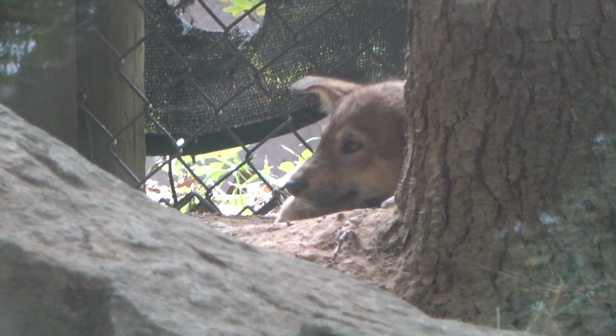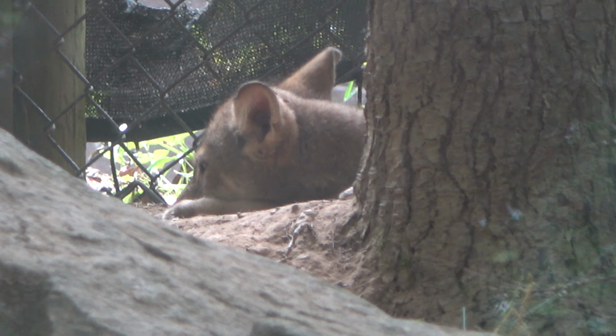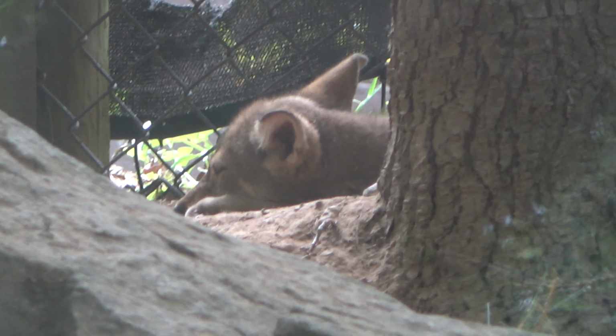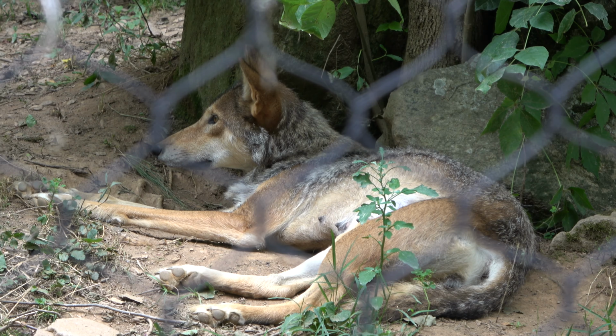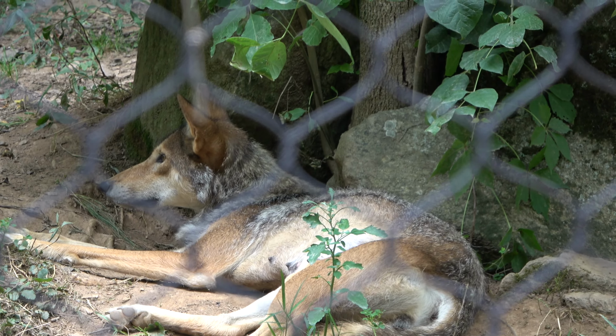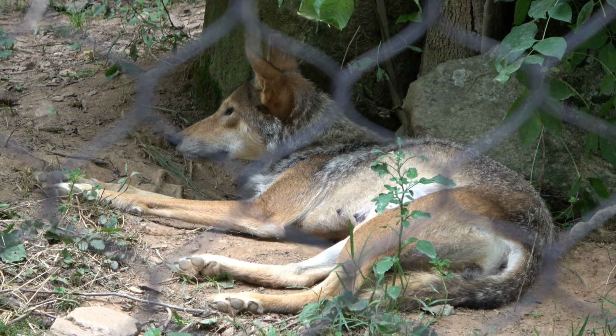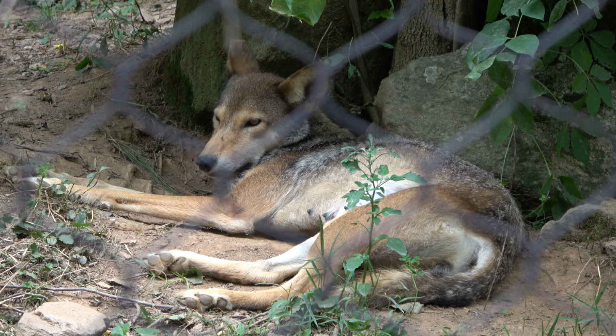That is a 9-week-old red wolf cub, or pup. Yeah, there are eight altogether. There's 7 females and 1 male, which I haven't yet seen. Can get a view of the more full-grown red wolf right here. And these animals are very, very endangered. There's only something around 200 to 300 of them remaining anywhere. 25 in the wild, a lot in breeding centers like this.